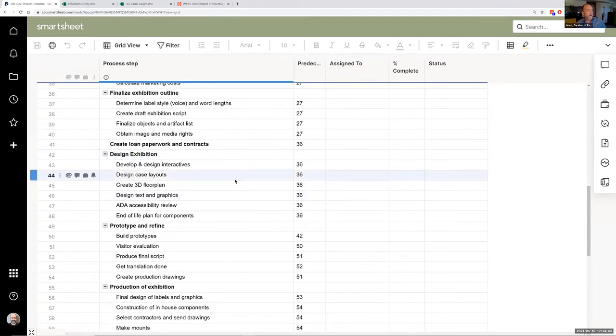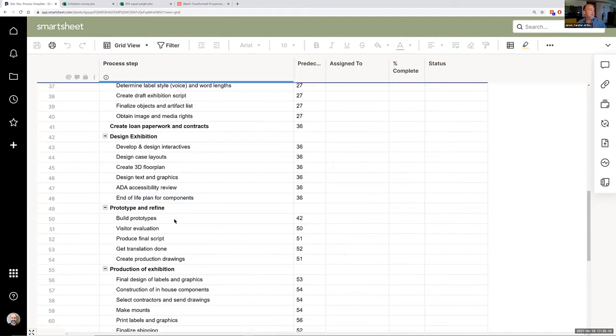We'll develop the interactives. What's going to go where? Create a 3D floor plan. We use a program called SketchUp to do that. ADA accessibility review, end of life plan for components. So if we build stuff, we want to know, can this be used elsewhere in the community so we don't have to throw it away after it's been in our exhibit?